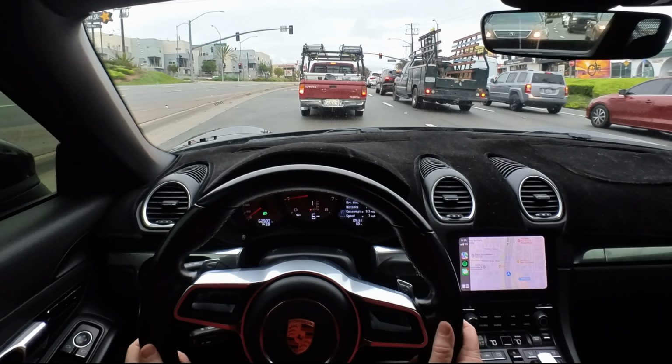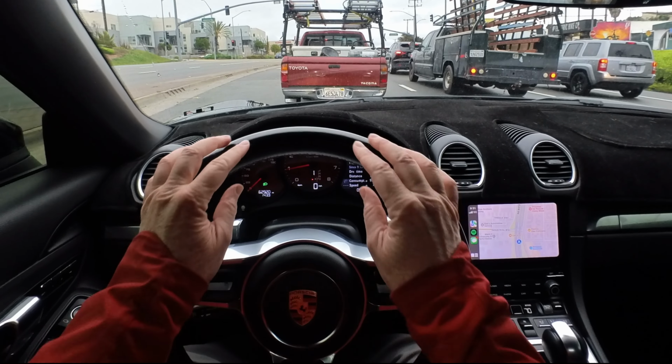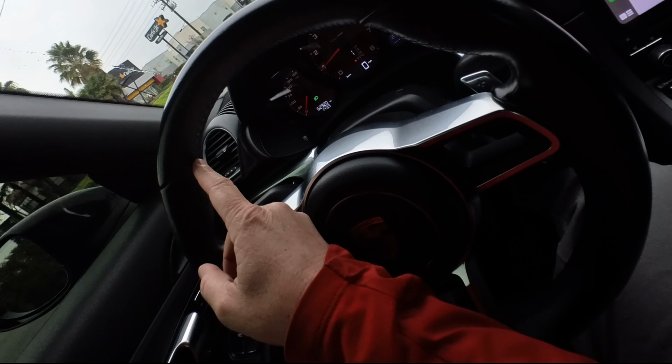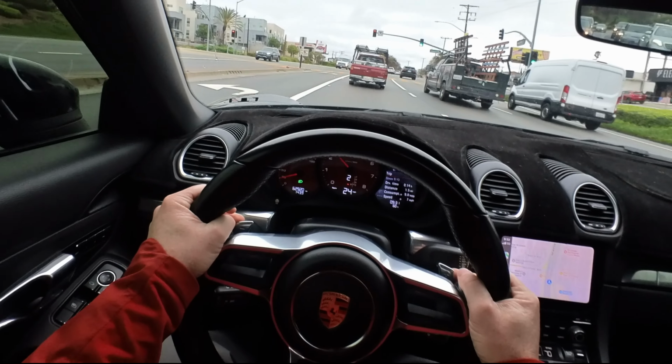The steering wheel is beautiful. I love the simplicity of it. The three-spoke design is leather. And there is a little Easter egg up here. If you look closely, right along this area, it says 718 in the stitching, because this is the 718 Boxster.